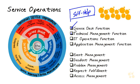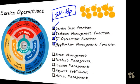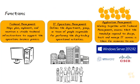Then, of course, we're going to take a look today at these three and finish up our functions with a look at technical management, IT operations, and application management. We know that processes are all great, right? We always need processes, and we're going to cover a few of them in service operations, but processes alone are not going to keep everything running. That's why we've already talked about our service desk, right?